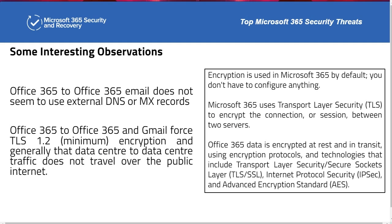Now, in my own explorations of Office 365, I found some really interesting data that I want to share with you that does blow up one of the old rules that we had about encrypting personal data from point to point. So a couple of points to make here. Office 365 to Office 365: domain X and domain Y that are both Office 365 do not use external DNS or MX records. And I found this out the hard way because a customer's domain had expired, yet their email was working almost perfectly without the domain actually being in effect.